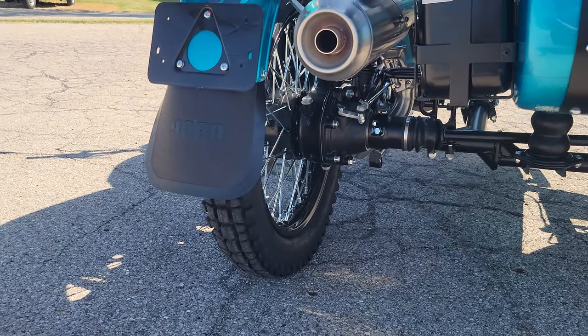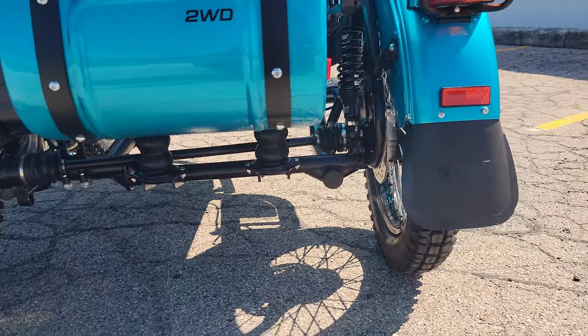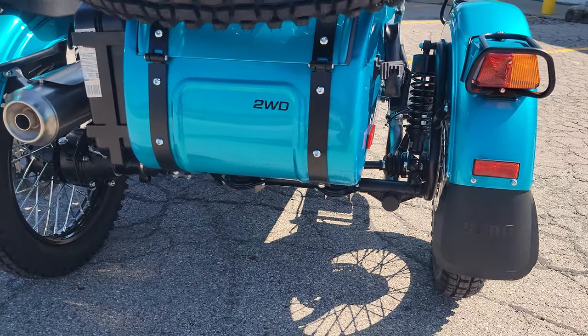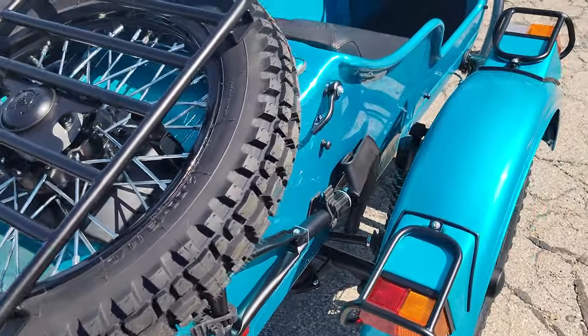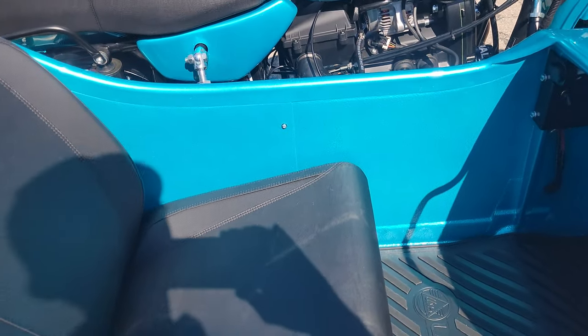So in order to be able to steer, something has to slip. So you do need a loose surface in order to use your two-wheel drive. And then inside the trunk of the machine is, of course, where the tonneau cover is, as well as the owner's manual. And then there's the storage compartment that you've seen in our other videos underneath the seat. That's in there as well.